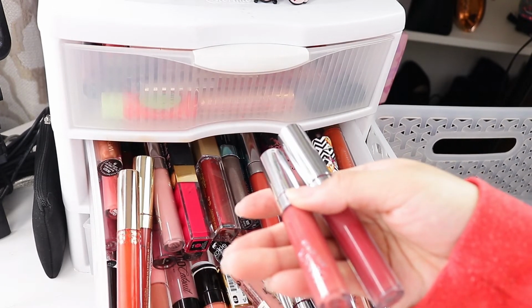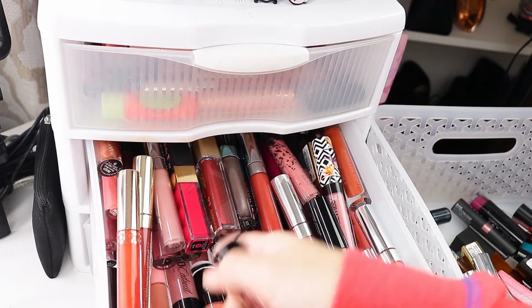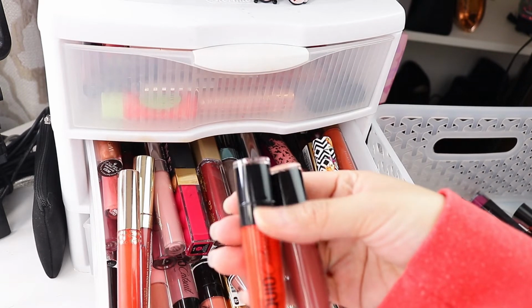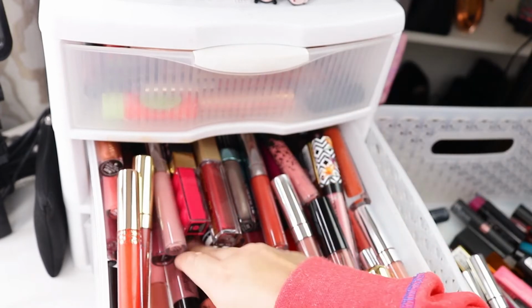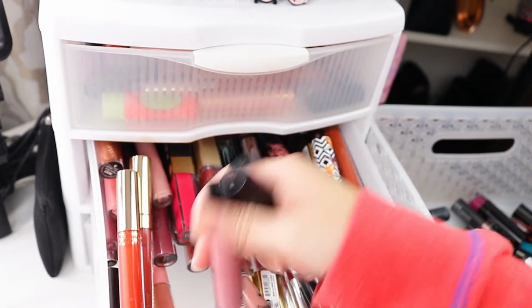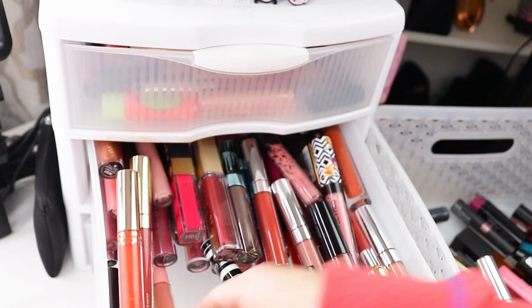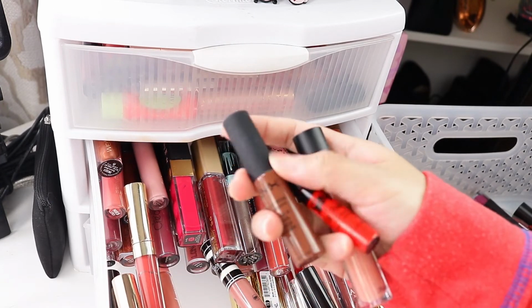ColourPop, and Frickin' Fran and Barracuda. All these liquid catsuits ones. I did a whole lipstick swatches video on these, and it was very popular when it came out. I don't mind the shade range, but the more I tried, the more I know what I like now, and these are not the shades.